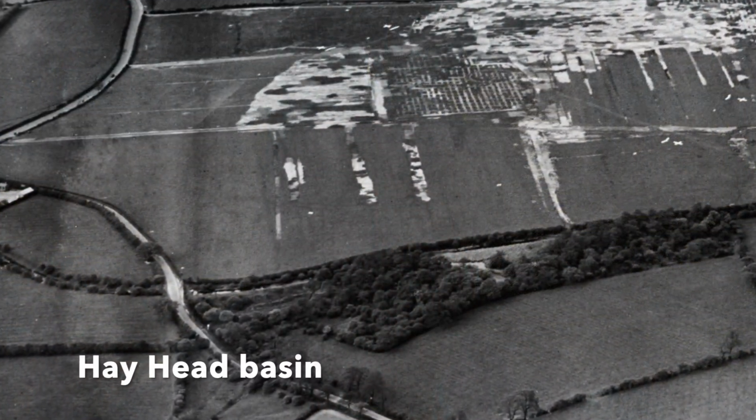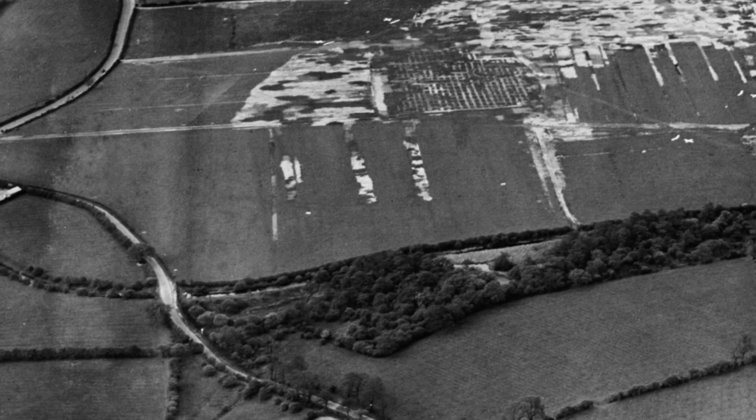And in another one of those circular twists of the story, John Iron Mad Wilkinson, who we met all the way back in Bradley, he held a share in the Hayhead quarry. And I suspect it was Iron Mad Wilkinson who also massively supported the extension of the canal through to reach his mine workings.